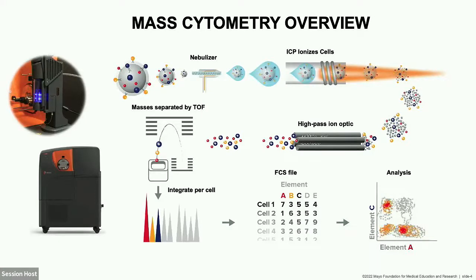How this system works is you process your cells similar to how you might process samples for a flow cytometer. You stain cells, except this time we're using metal labeled antibodies. They're introduced through a sample loader in the upper left. The labeled cells are then introduced into a nebulizer, which sprays the cells into a heat chamber, which drives off the water. These cells then enter a plasma torch where the cells are atomized, and this generates an ion cloud.